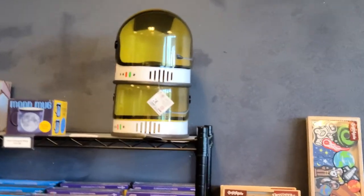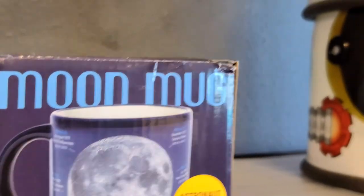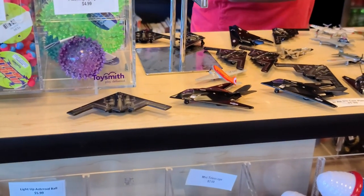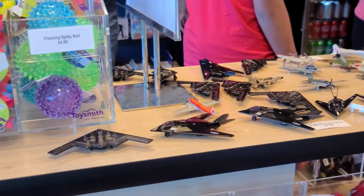Now we're in the gift shop. Okay, I got it. What are these little helmets? They're so cute, and they say NASA on them. That's cute. I've seen this plane and that one.